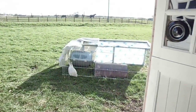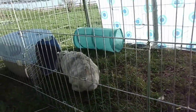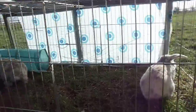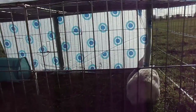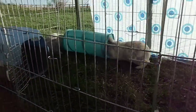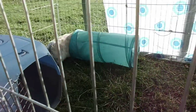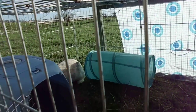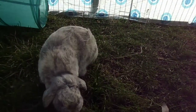So I'll just bring Rain. They're out now. So there's Aurora and Ariel. They're a lot less stressed because obviously there's both of them, and they've been in the run before, so they know how it works. I've taken out that tunnel because I know when I come to fetch these two in that they'll hide in it, so I don't want that. That's why they've just got that pop-up tunnel, because I can just take that out and their carrier, so that they can hide in there if they want to. Then I'll crack on cleaning up.